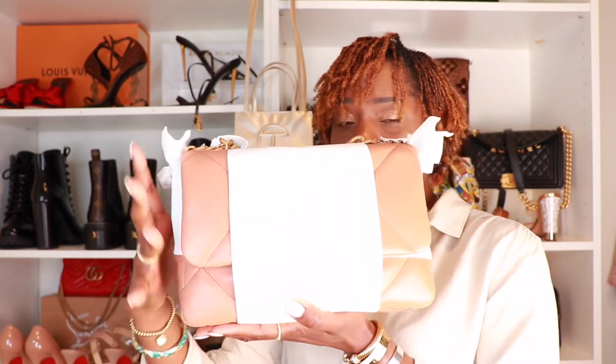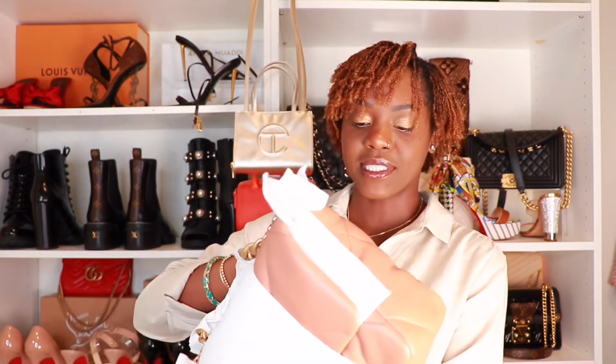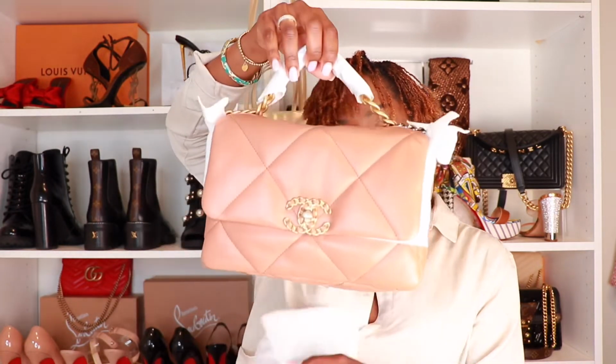and look at this beauty! Oh my god, look how pretty she is. Oh my goodness, I am losing my mind. I've just wanted this bag for such a long time, and I'm just so excited it's finally here. Yay!